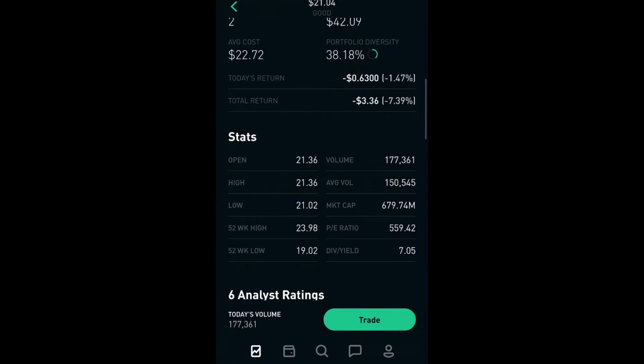Below that, you'll have your stats. You'll have what the stock opened up at, what the high was, what the low was. You'll have a 52-week high, which is for 52 weeks of the year. And then you'll have a 52-week low, which is 1902 for this one. So the volume of the stock, which is how much it did today. The average volume is 150,000 for this one.